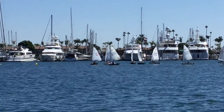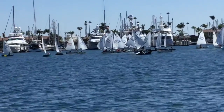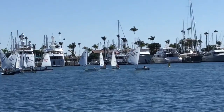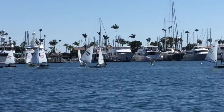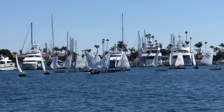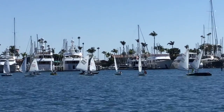Yep. Race 2 Saturday. Wow, Taylor. Taylor's coming right at us on a huge lift. See how he's coming straight up? So everybody should have rounded the right buoy and get clear air and get on port tack right away.